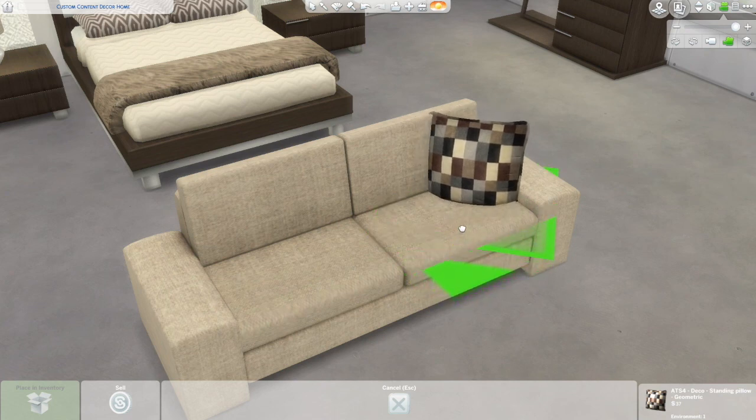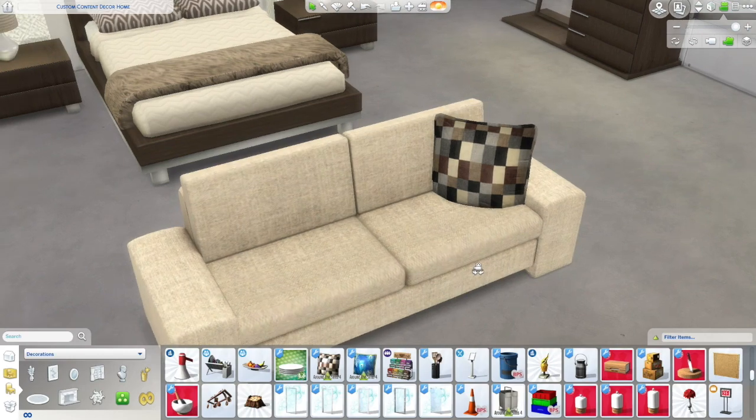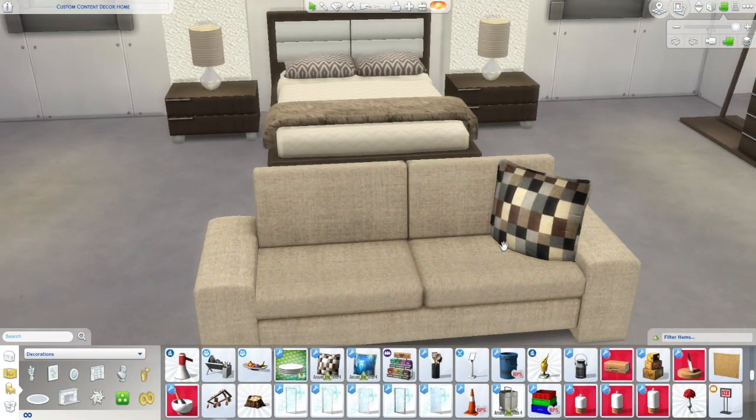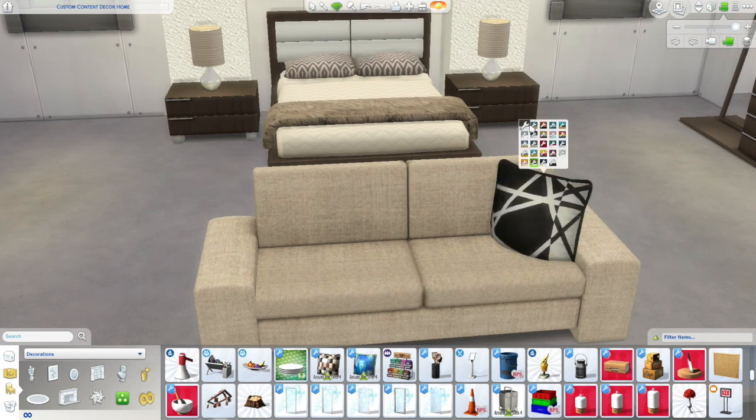Trying to get down in there good without it clipping. It's gonna clip a little bit, but look how well that amped up that couch that quick. It wasn't just like, oh, I'm just a couch. Now, I'm a couch with some personality. You know what I mean? This is it right here.